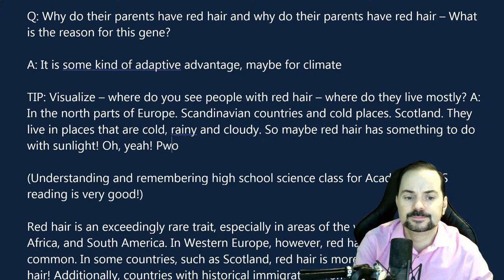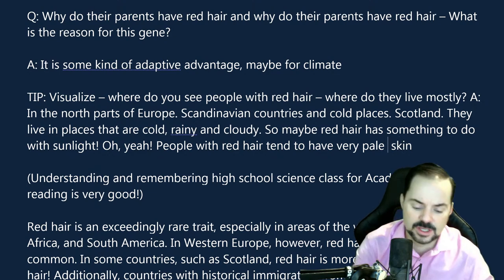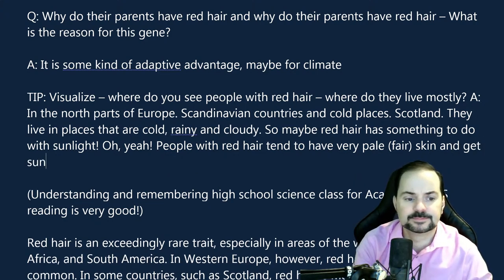And you probably realize that, oh yeah, people with red hair tend to have very pale skin, or very fair skin, we also say. Fair or pale skin. And get sunburned very easily.